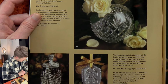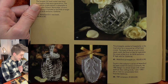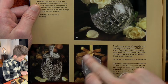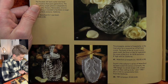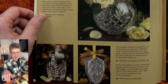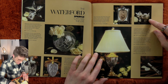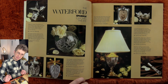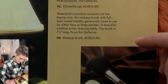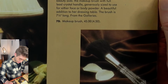That's quite nice. There's a little jar here in the shape of a pineapple, symbol for hospitality, of course. More year-specific ornaments with frosted glass right there with 4 calling birds, like Christmas. And a lamp, and there's a makeup brush with a crystal handle. Waterford's luxurious accessory to her beauty aids. The makeup brush with full lead crystal handle.